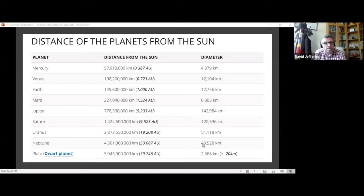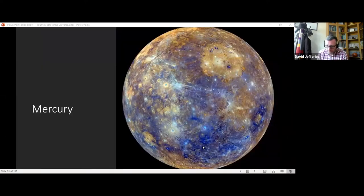Just over five times from the sun, Jupiter. Nearly 10 times the distance of the Earth from the sun is Saturn. Nearly 20 for Uranus. 30 times the distance from the Earth to the sun for Neptune. And Pluto, the dwarf planet, is just under 40 times the distance from the sun that the Earth is from the sun. Incredible distances, really.